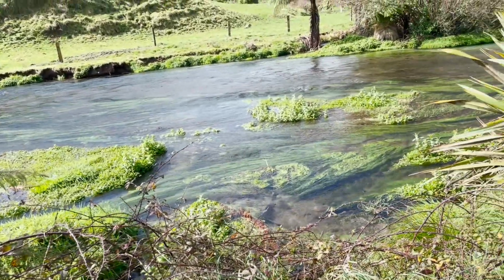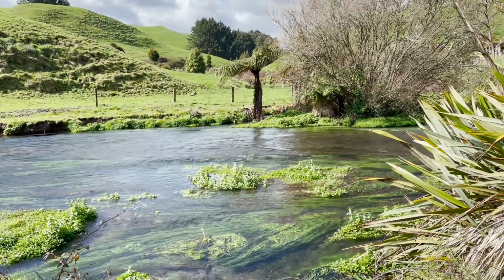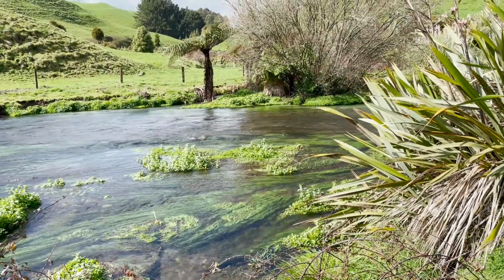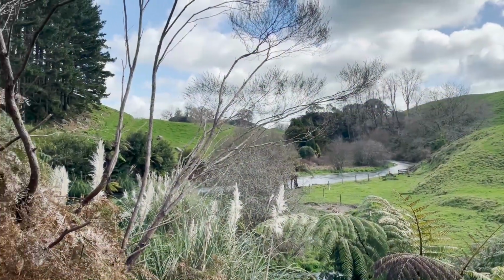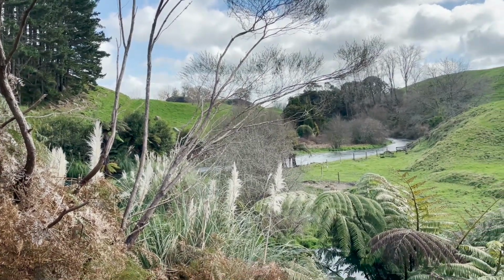One of the walk's highlights is the crystal clear blue spring water as you walk along the Waihou River all the way to the Blue Springs. It is also an enjoyable walk through the countryside. Keep an eye out for rainbow trout in the river.